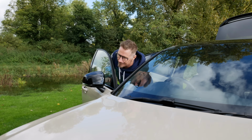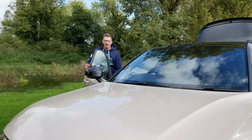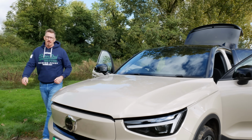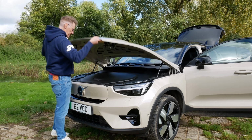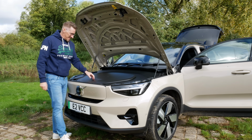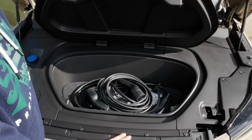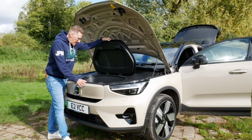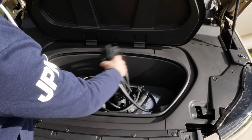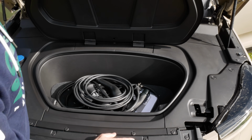Speaking of space, let's have a look what happens here. Sometimes they do have a front and other times they don't. So this is like a little surprise thing. Hey, there it is. And you would get a very small overnight bag or a handbag in there, a laptop, it's very dry, bits of carpet, nice place for your cables.